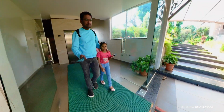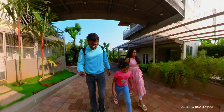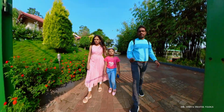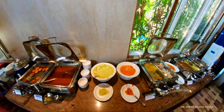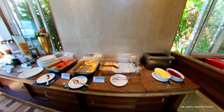After soaking in the magnificent views of the Western Ghats, we returned to our villa and decided it was time for breakfast. When we booked the villa, we had opted for a breakfast inclusive package, hoping for a good spread. And we were not disappointed. There was an impressive variety of dishes catering to every taste, from traditional South Indian delicacies to continental options.